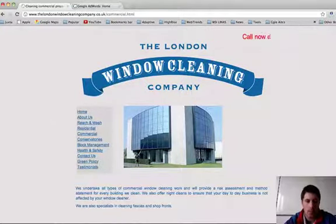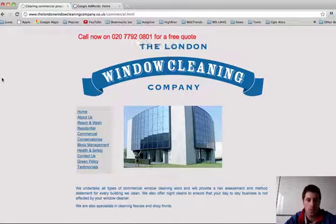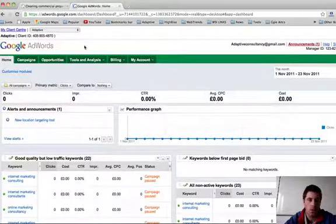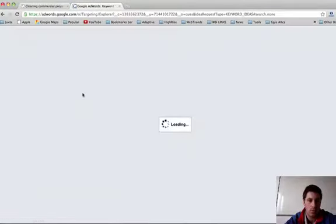Before making any edits to the content, it's worth making sure that the content is focusing on the right keywords, and one of the best ways to do that is with keyword research. So today we're going to use the AdWords keyword research tool. If you don't have an AdWords account, you can open one easily for free. Just search for Google AdWords and then go to Tools and Analysis and Keyword Research Tool.